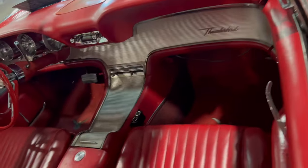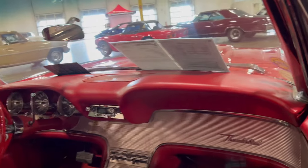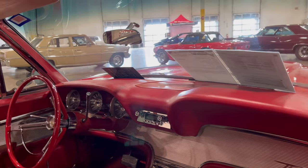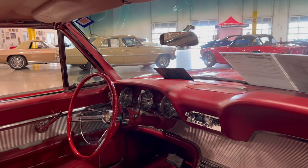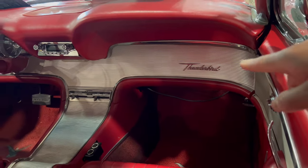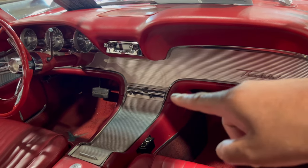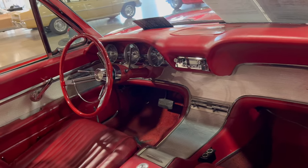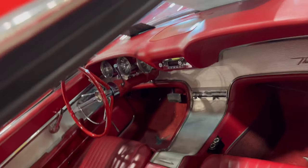And as you can see, we have this beautiful dashboard in here. It's very clean. No nicks, no scrapes, no cuts, no nothing. But as you look down further, you see the Thunderbird sign going across and down in the middle, how open that space is, but it is beautiful in there. And a red steering column.